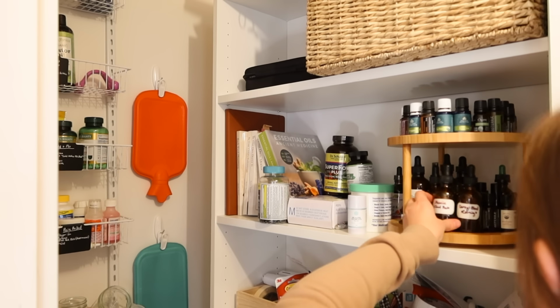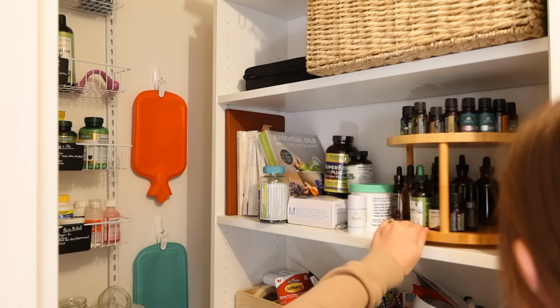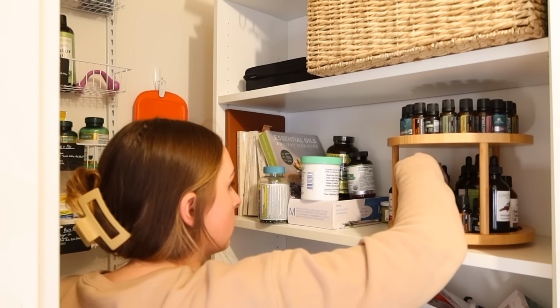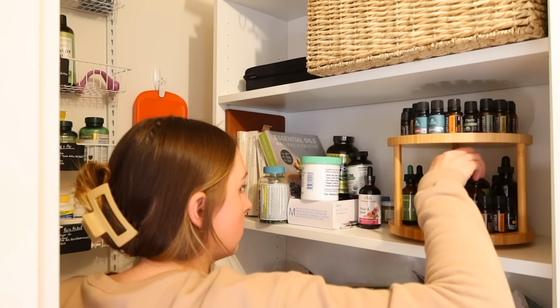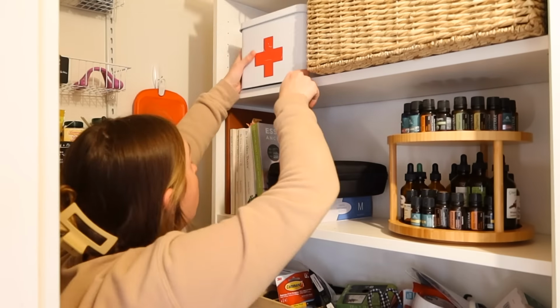However, I think that this is an area that can be very hard for most people to let go of things, just simply because if you spent the money, you're like, well, maybe someday I'll need it. It's a very easy category to fall into the someday type of a mindset. So I just had to go through and let go of stuff that we haven't used in quite some time and just use a lot of common sense in what I was picking out.